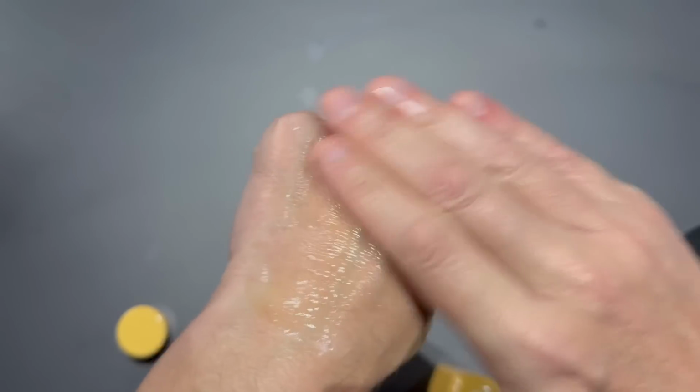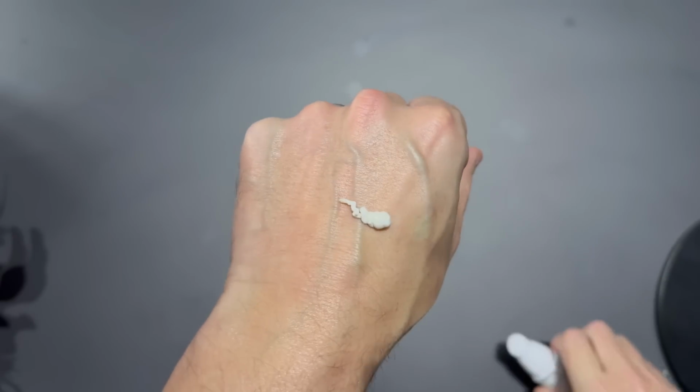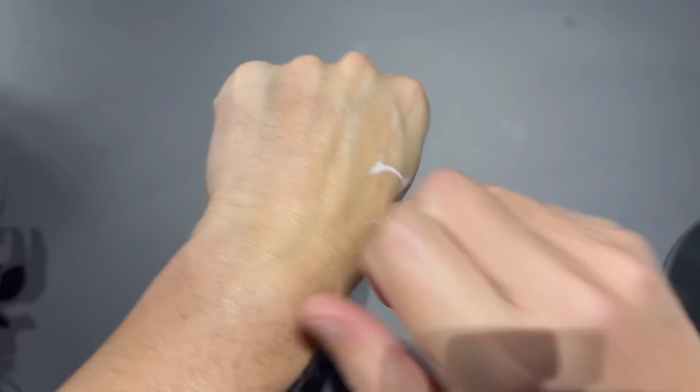When it comes to the daytime, I'm going to pick a hybrid product. So I'm picking this one from Eve Lom. Now this is the Daily Protection SPF 50. Despite having a high SPF, it doesn't leave any white marks on the skin. It absorbs really quickly and it allows for perfect glide of your makeup.